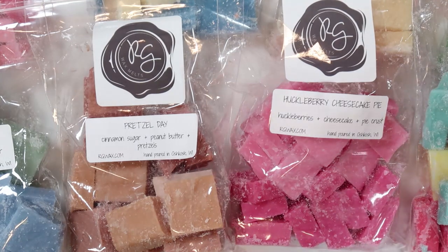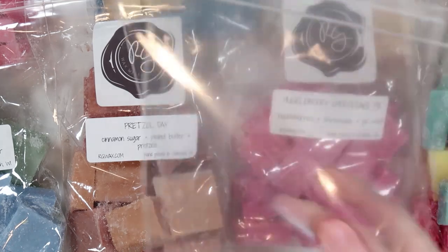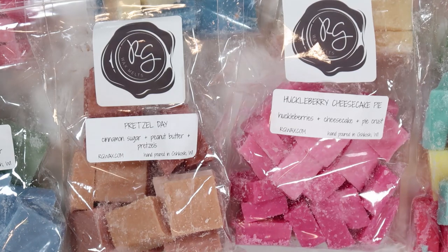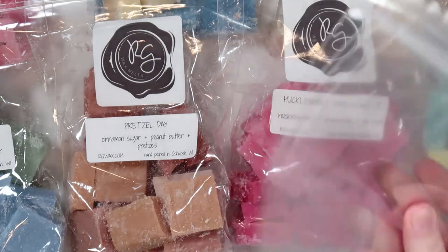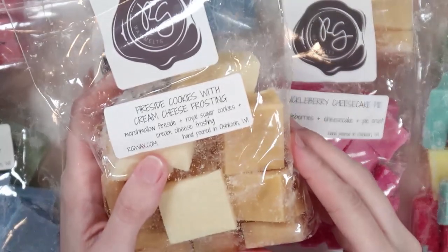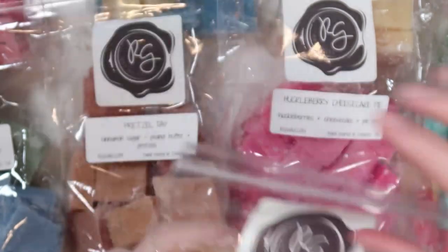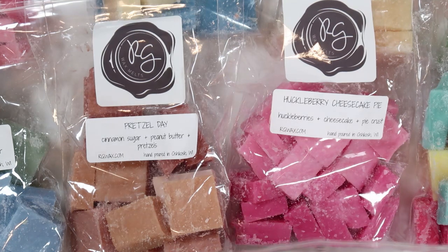Okay, and then my last mini melter. By the way, I had a bunch of these included at the bottom of my box, which I think is really nice because I believe in the last one, maybe a ready to ship, a lot of people's bags were ripping. So to include a couple extra just in case is so kind. I really appreciate that. This is my last mini melter. This is Fireside Cookies with Cream Cheese Frosting: Marshmallow Fireside, Royal Sugar Cookies, and Cream Cheese Frosting. Oh, 10 out of 10. This is really good. I really like that.